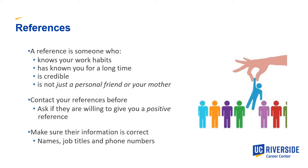And make sure the information is correct. You get their name, their job titles, phone numbers, and emails. There are different ways now people solicit references. They may call this person. More and more I'm seeing is the reference will get a link to fill out the reference instead of writing a letter. If you have any questions about references, feel free to come see us. Okay, no questions are too small.